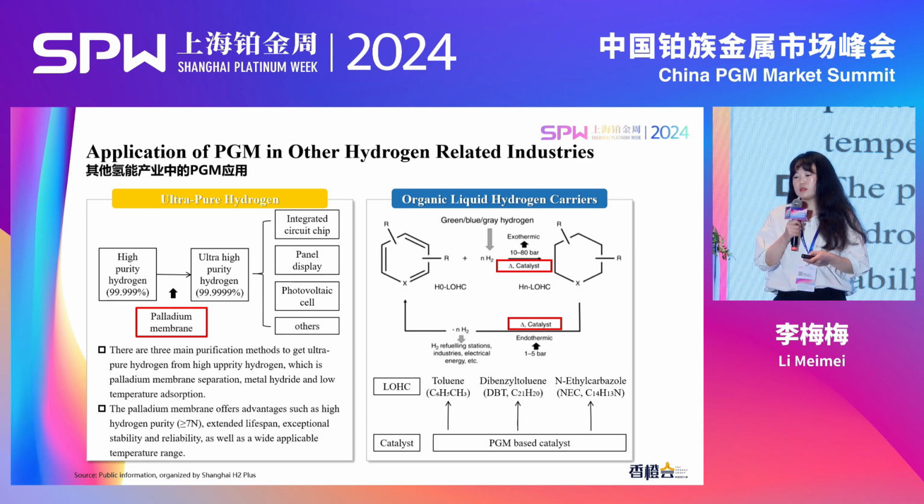In terms of organic liquid hydrogen carriers, we have seen there are 3 major materials: toluene, or DBT, and NEC. In the China market, DBT is the major player. Correspondingly, the catalysts are pretty similar, and Pt or Pd, Rh, Ir, Ru are seeing opportunities to play in these applications. For the PGM-based catalyst, NEC uses less PGM, therefore the cost is much lower. But organic liquid hydrogen carriers are still in the piloting phase and not yet quite mature, and we don't see mature application in the market.